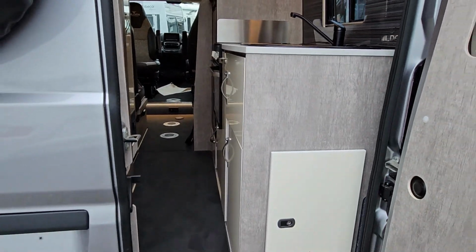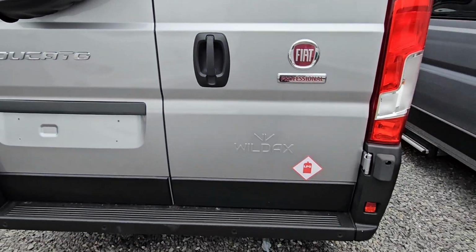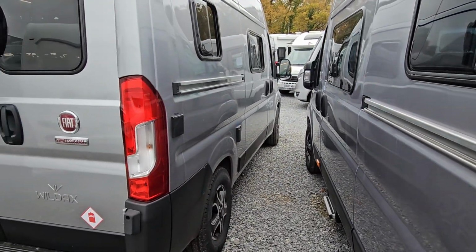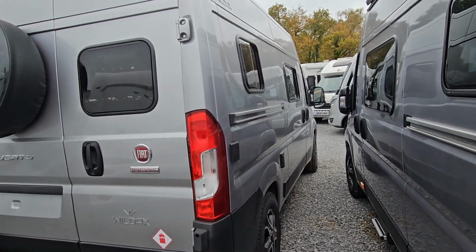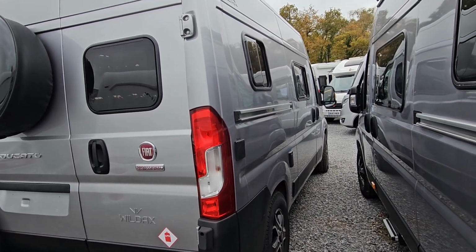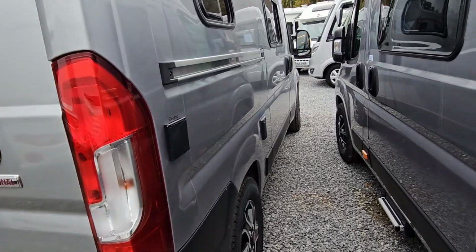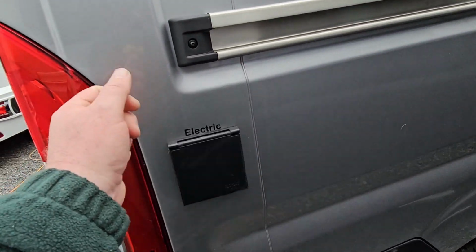Heating is from Truma. It's the combi boiler, as you're seeing probably more than 80% of all motorhomes and caravans, and it runs on diesel when you're not hooked up to the mains and electric when you are. The advantage of that being diesel is available everywhere 24 hours a day, and it barely uses any, and you've got a huge diesel tank, so much better than gas for those of us who do a little bit of off hookup camping.